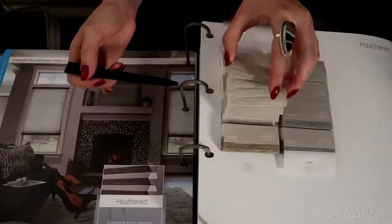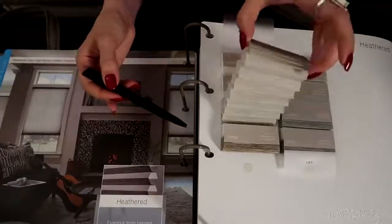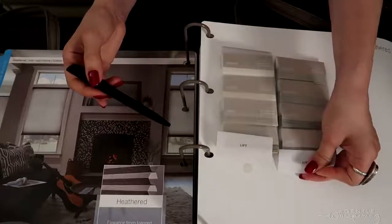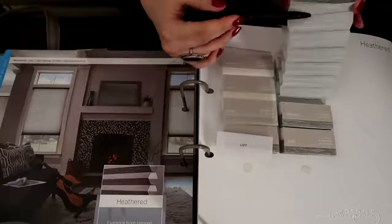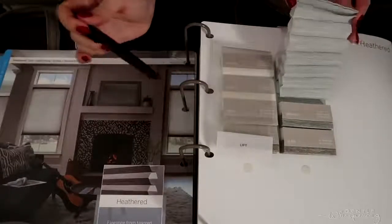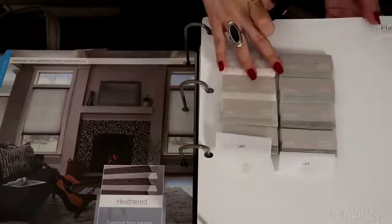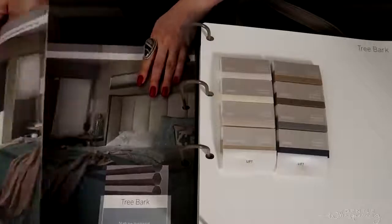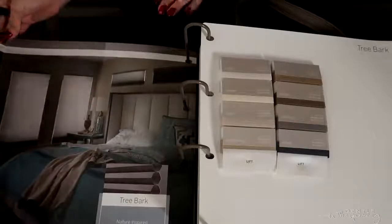So here's sand, for example, quite nice color. This is a heathered look for you. This sea olive one looks quite nice too. So heathered just has a little bit more interest, more dimension in the color. Okay. Here's the tree bark. Always samples for you on the side here. Okay.